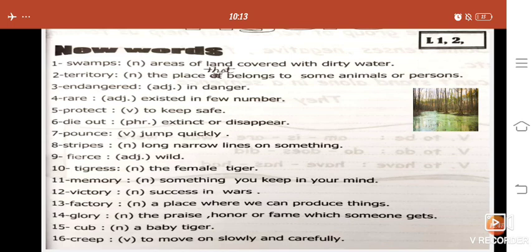Factory, a place where we can produce things. Chocolate factory, a factory which makes chocolate. Toys factory, a factory which makes toys, or produces toys. So the factory is a place where we produce things.